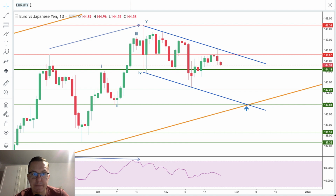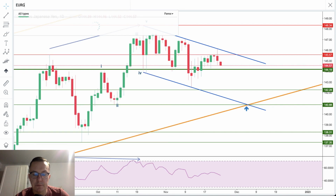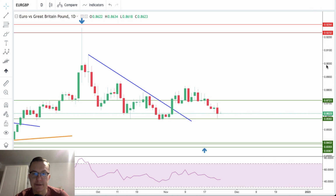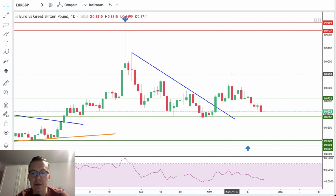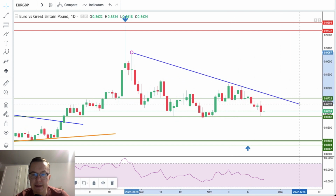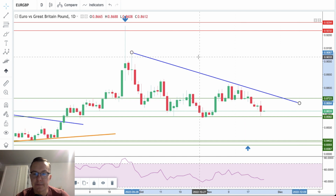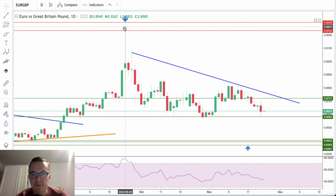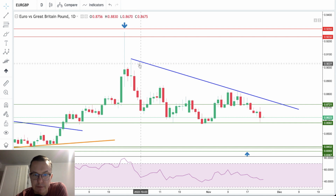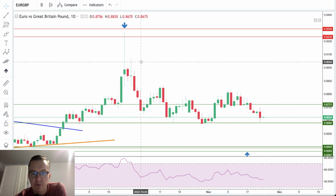Another thing is the euro to the British pound. Of course, this is another very interesting market, and as you can see, we have been trading sideways, basically just above the 0.8582 level, as the breakout was fake. However, we can still have this line here. It's not from the very exposed top. This is a very big pin bar, a very important pin bar. So maybe, okay, let's remove this.